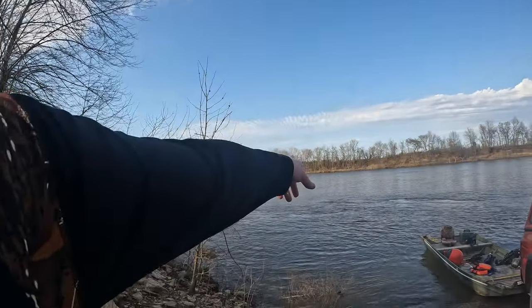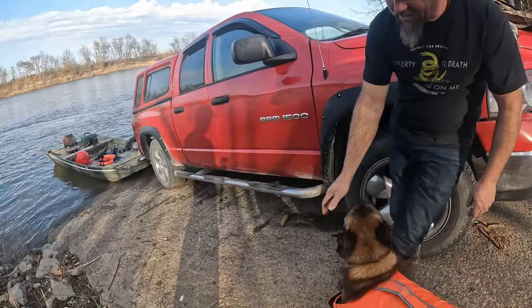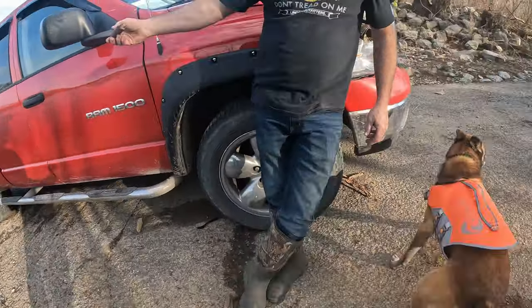This one has a nice fishing lure on it. Yeah. So there's Rexy, or Rex. He's been having a good time.